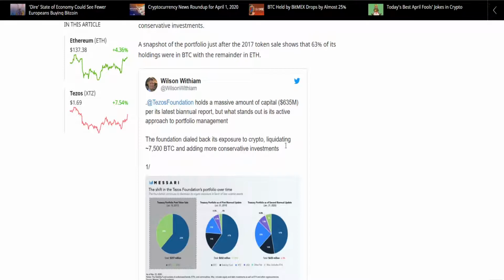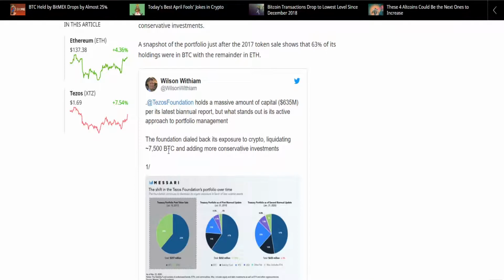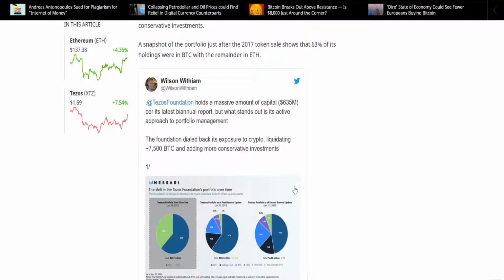Now, this little article says that the Tezos Foundation liquidated 6,500 BTC. So maybe they were also behind the crash we had lately in the markets. But this liquidation puts the Tezos Foundation in a very good place, because they can also buy the dip, pick up some cheap Tezos or whatever they want, stocks, whatever, and it keeps their heads above water, people. So this is a serious project, people.